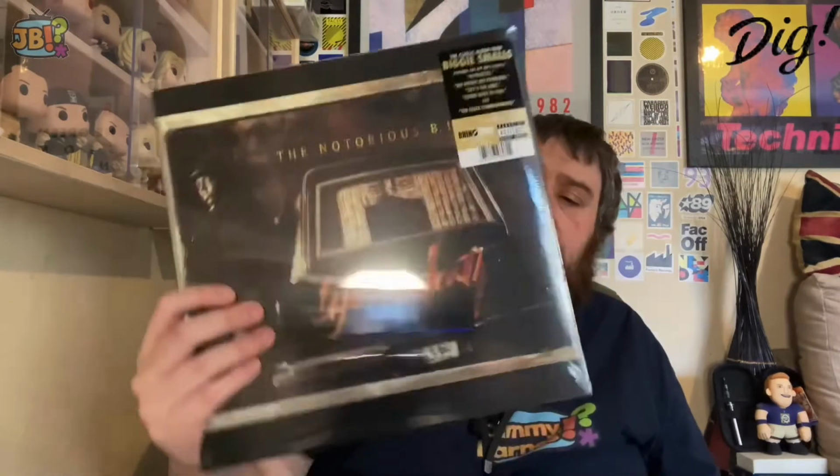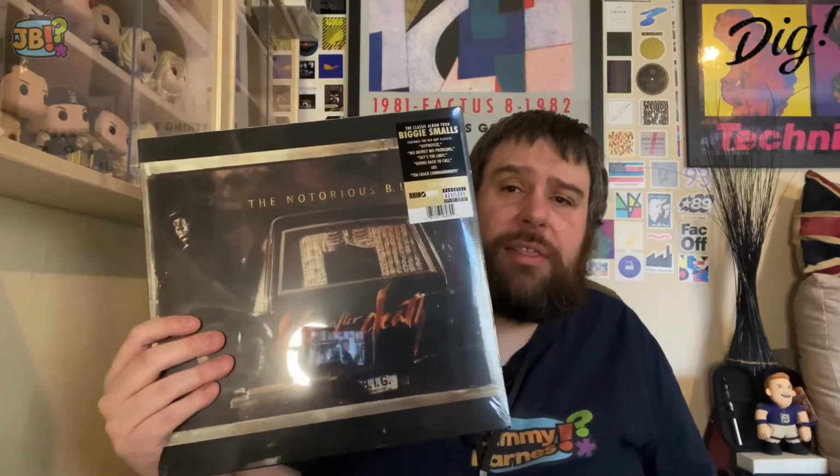I used to have it on CD. My brother used to have it on cassette. He was listening to this all the time, or parts of it. I had this on CD for a few years, and then I sold my CDs again, sort of mid-noughties or whenever it was. I wanted to get this album back in my collection for a long time, as I'm a big fan of this rapper. And of course, this is Life After Death by the Notorious B.I.G.